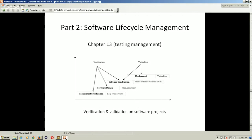In those scenarios, the tester who will be testing, say, requirement specifications will see if the requirements are correct and complete, that means there are no defects. If there is a specification which is incorrect, then it is a defect. If any specification is not complete, then again it is a defect. So that has to be removed, and that is done through testing. Similarly, for design and construction, for the unit testing or integration testing. So these are known as verification.